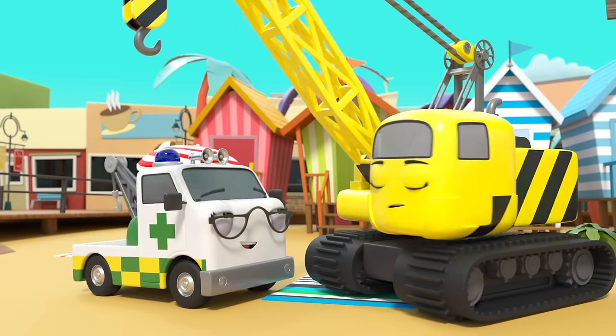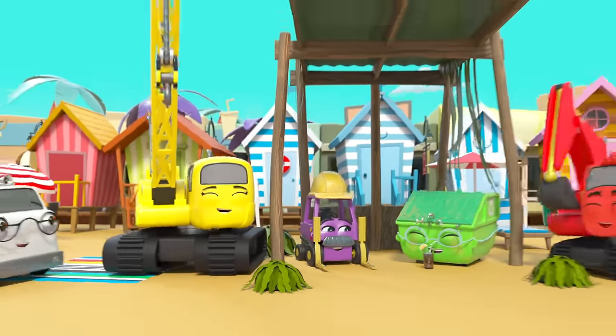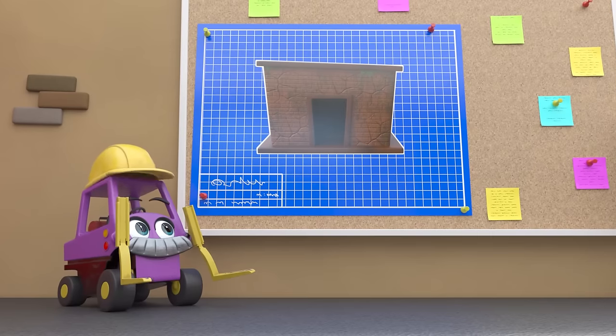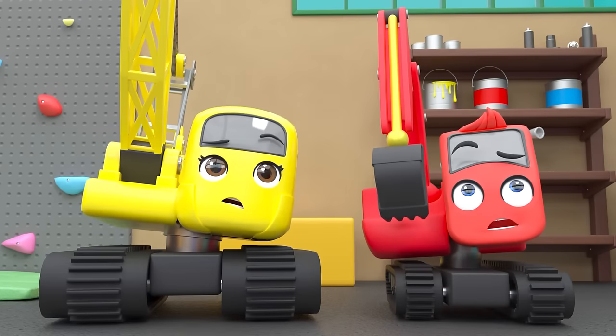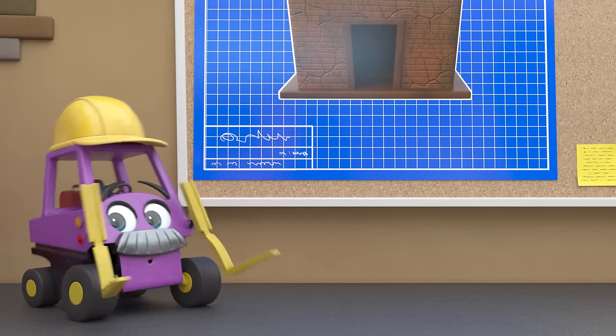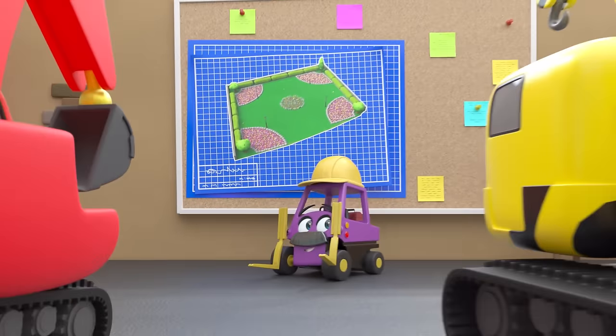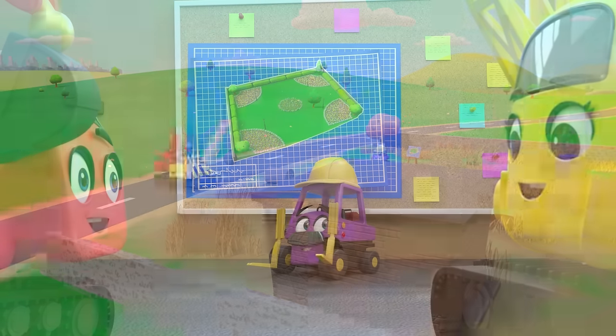Daisy didn't give up. And now they've done it. Well done, Daisy. Mr. Rubble and Mrs. Skip are enjoying the shade. Today, Mr. Rubble has an exciting plan for the crew. Hang on. That's not the right plan. Aha! There it is. They're building a park.